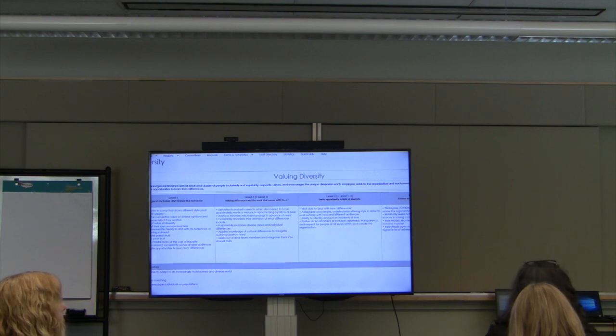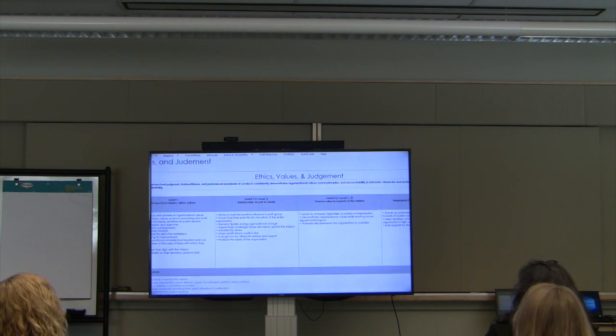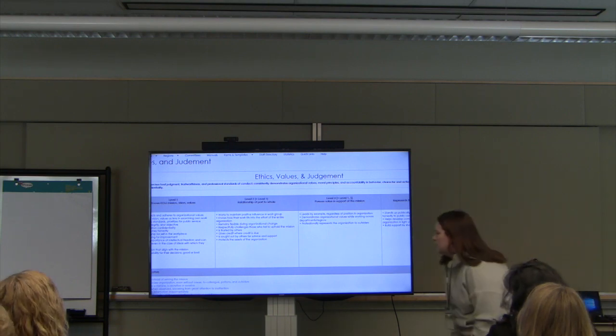Here, the valuing diversity, I'm trying to read what I have here, but engages in stereotypes when they talk about patrons and their coworkers. That's the stuff that's in the negative indicator. Unreceptive to coaching. So ethics, value, and judgment. Again, same thing. I think here actually you can see it a little better.